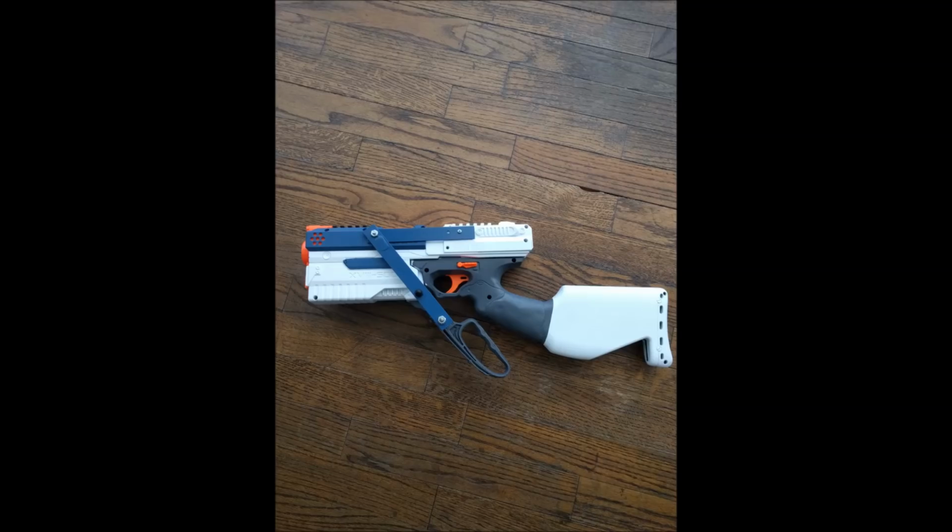The next build was submitted by RZT4097, and it is a lever-action Kronos with a Slingfire stock integrated into it. And not only do I really like the color combination, the white and the blue, but that's just a really neat and clever way of going about making a lever-action blaster.